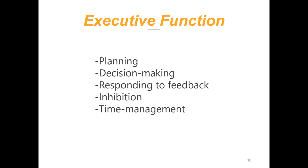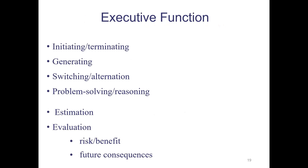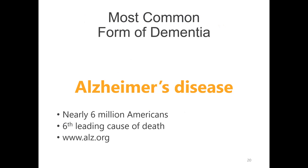Maybe they were always very quiet, and now they're very, very outgoing, or they're very provocative or very flirtatious with others, maybe less modest with the clothing that they're wearing, for example. So again, these are some of the areas of executive function that can be impacted.